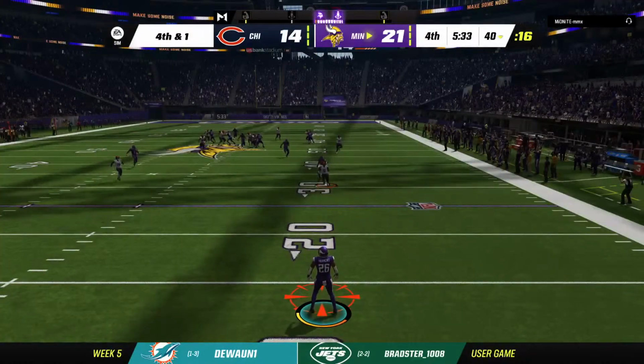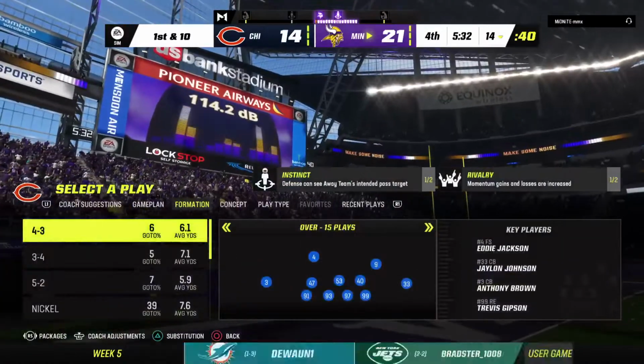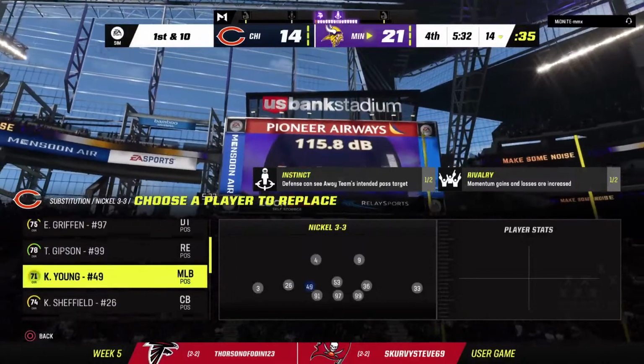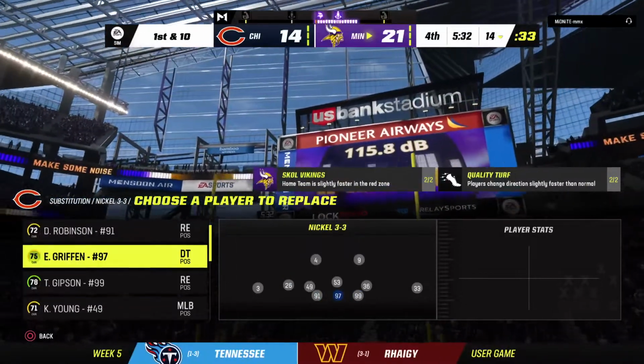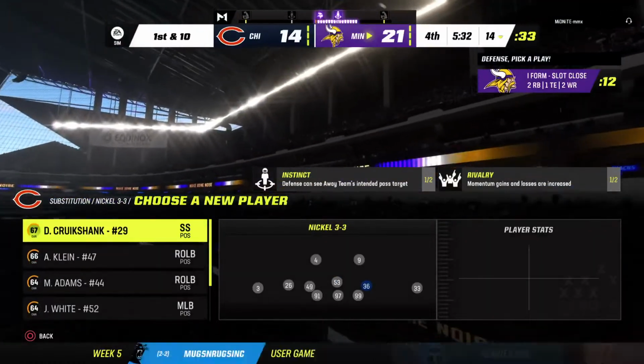On is the punter as he boots this one away. And the fair catch is taken at about the 13-yard line here. So possession goes over on the punt. And the Vikings will be backed up deep to begin their drive as they take over 1st and 10.